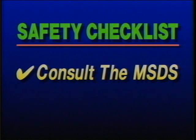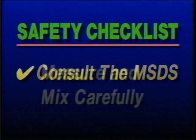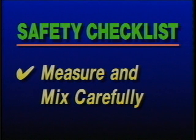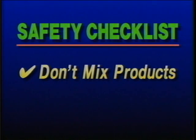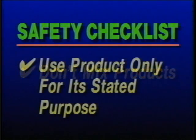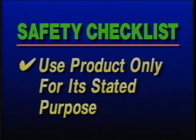If a cleaning product must be mixed with water, measure precisely. Don't try to beef up your cleaning solution. Follow the directions. Never mix two or more cleaning products together unless the label recommends it. Even ordinary household cleaners like ammonia and bleach can form a deadly gas when they are combined. Never try to use a product for any purposes other than those stated on the label.